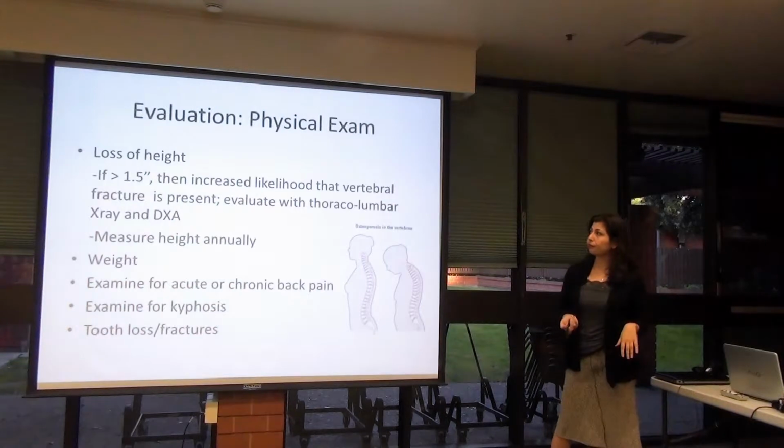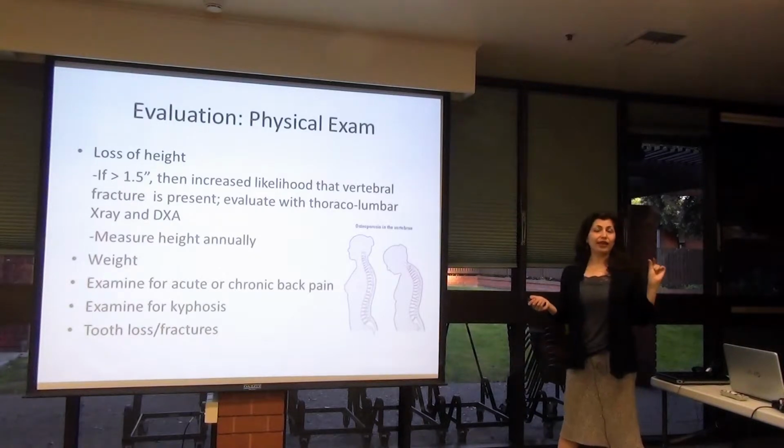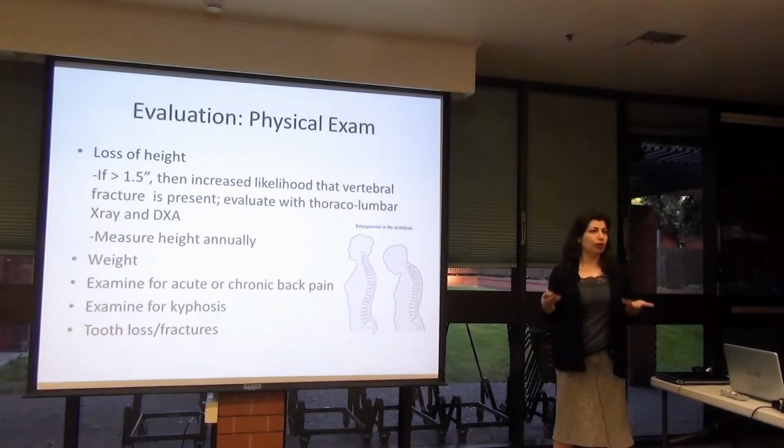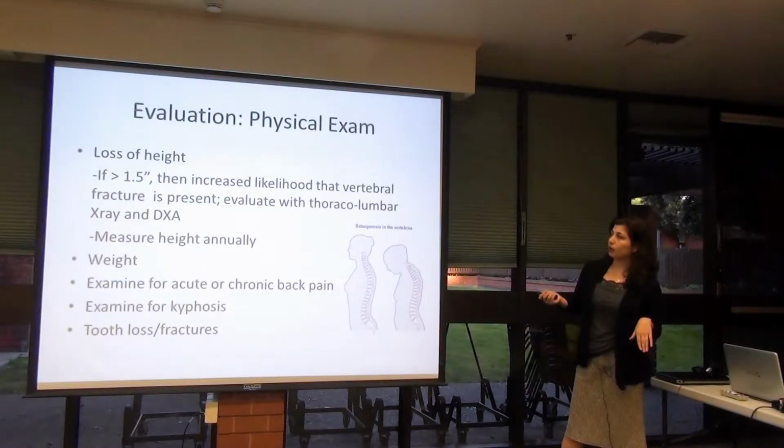So when we talk about loss of height, especially if it's over 1.5 inches less than your normal adult height, that's a red flag. And especially if someone has that kyphosis kind of look. Then, definitely, I would recommend someone getting a DEXA scan if that's happening.